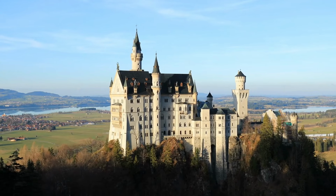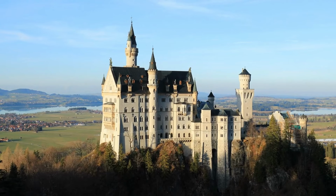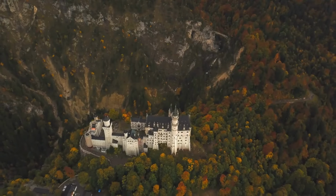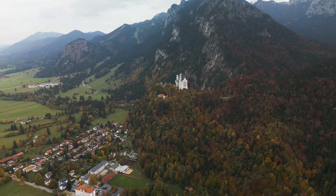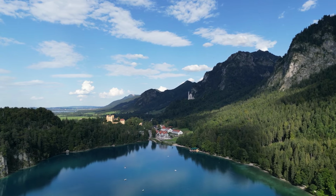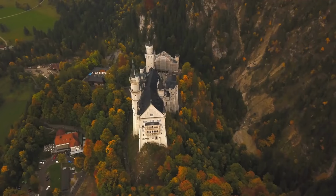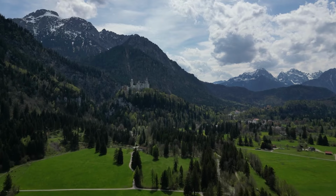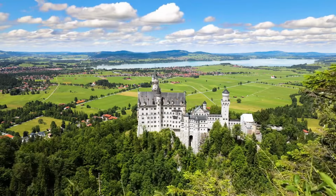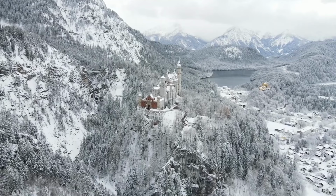Construction of the castle began in 1869 on a rugged hill above Hohenschwangau, where Ludwig spent much of his childhood. This location was carefully chosen not just for its strategic vantage point, but for its breathtaking natural beauty. The site offers panoramic views of the surrounding Bavarian Alps, pristine lakes like Eltz Sea and Schwansee, and dense verdant forests. Each element of the landscape contributes to the castle's ethereal, almost otherworldly atmosphere. The towering mountains provide a dramatic backdrop, while the serene lakes and lush greenery enhance the sense of seclusion and tranquility. It's as if nature itself conspired to create the perfect setting for Ludwig's fairy tale vision.